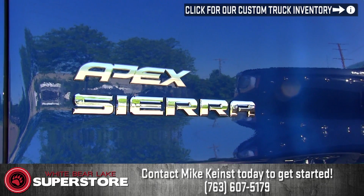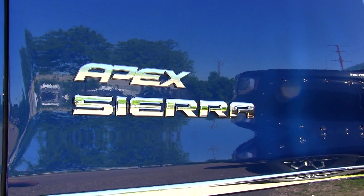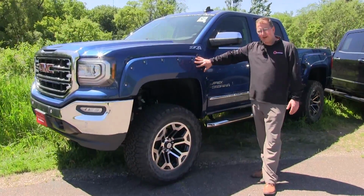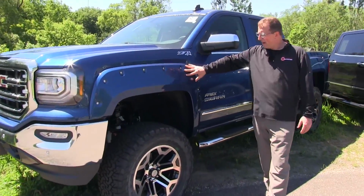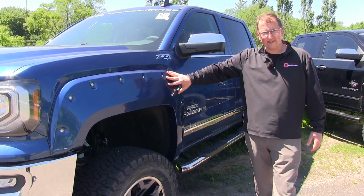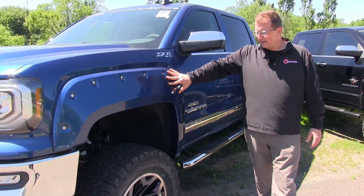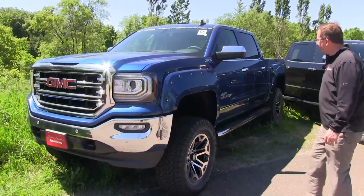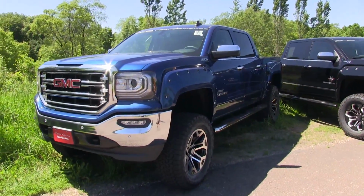Now, one of the things when we look at the truck too, which is true to all the trucks, when we get in the Black Widow, the G2, these fender flares right here are made specifically by SCA. Everything on the truck, again, has been tested, is warranted by SCA and the Bear Lake Superstore. So what we have here, and these are all the 2017 models.